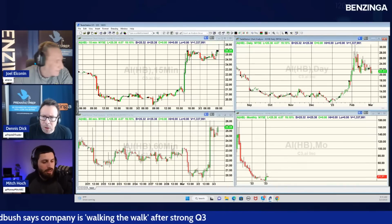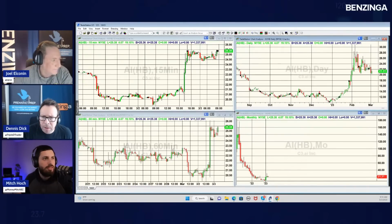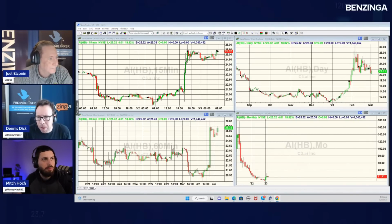C3AI.Inc. There's so many major players that are going to be competing with this. I don't follow the company close enough to know their products or to know what they're working on, but you are going against all the big guns because they're all going to be in AI, the Microsofts, the Googles, the Metas. It's tough. It's a tough sell. And then this is trading 10 times sales.